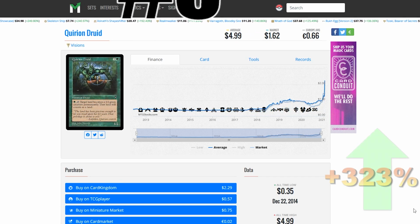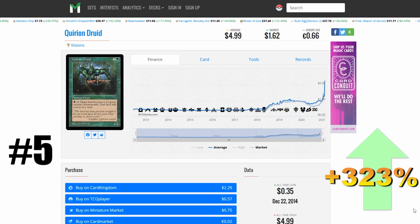At $5, our number 5 winner is up 323% this week. Quarian Druid from Visions is a reserve list card that for 3 mana we're getting a 1/2 and we can pay a green and tap it to have one of our lands become a 2/2 green creature permanently. This card sees a little bit of play in decks like Gitrog Monster, but overall it's not that popular in Commander.